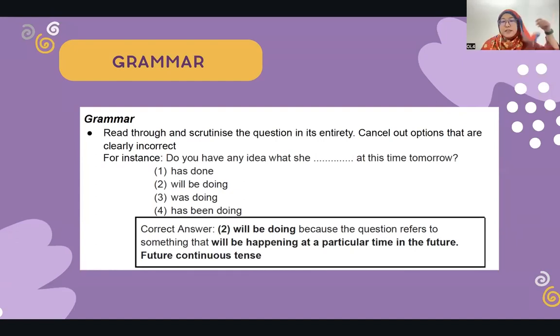Okay, so for example, do you have any idea what she blank at this time tomorrow? So the clue here is tomorrow, something that has not happened. Okay, so the answers are: has done, will be doing, was doing, and has been doing.